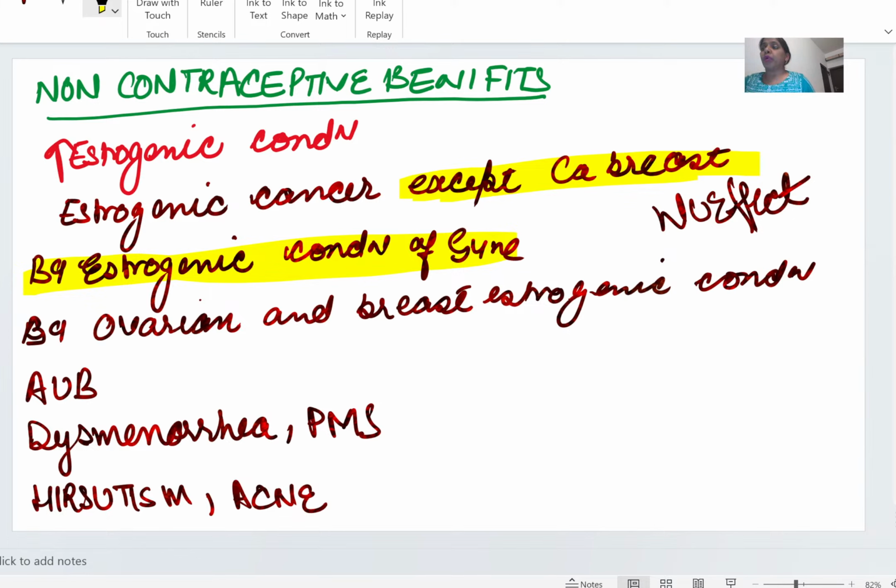Benign ovarian and breast estrogenic conditions. What are benign ovarian and breast estrogenic conditions? They are ovarian cyst and fibroadenosis. In all these conditions, as you know, there is endometrium thinning, so it can be given in abnormal uterine bleeding, all the menorrhagias, all the irregular spotting, metrorrhagias.